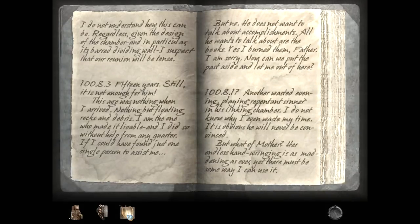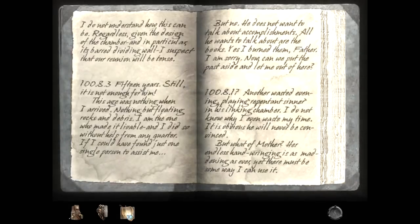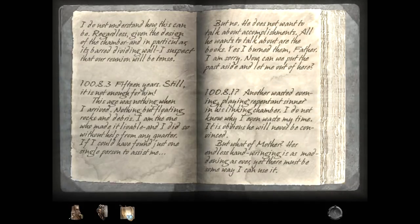15 years. Still, it is not enough for him. This age was nothing when I arrived. Nothing but floating rocks and debris. I am the one who made it livable, and I did so without help from any quarter. If I could have found just one single person to assist me. But no, he does not want to talk about accomplishments. All he wants to talk about are the books. Yes, I burned them, Father. I am sorry. Now, can we put the past aside and let me out of here?